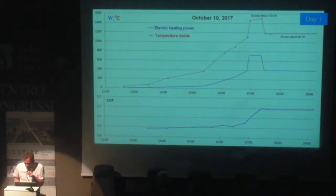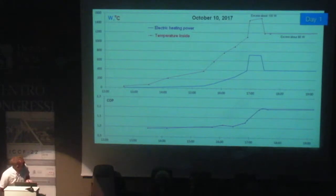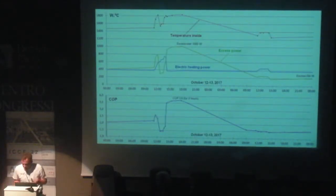After reduction of the electric heating capacity to the previous level, the excess heat generation capacity decreased to 80 watts, and the ratio of heat generating capacity to electric power consumption, COP, remained at the level of 1.2. The methodology for determining the excess capacity will be discussed later. Subsequently, at the constant power consumption over 18 hours, the temperature inside the reactor increased from 1200 to 1500 degrees centigrade, and the COP changed from 1.2 to 2.3.